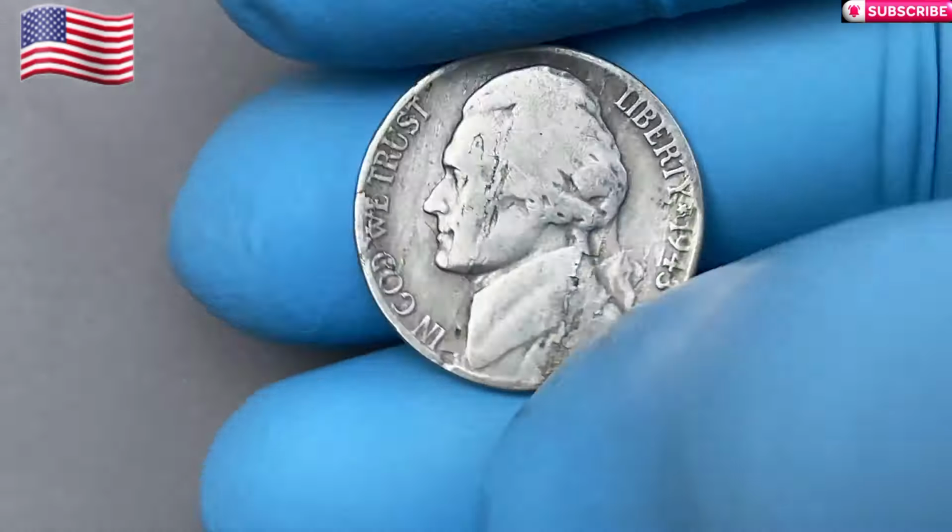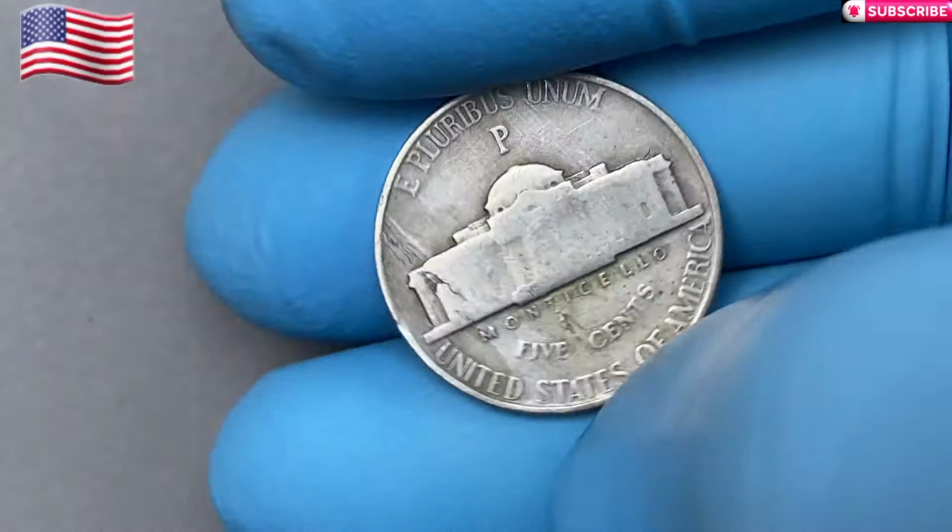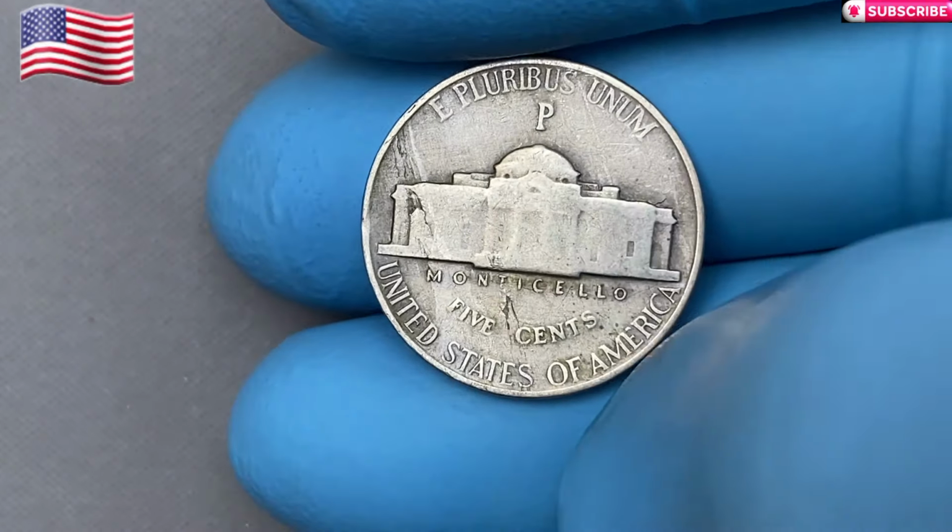But something unusual happened during World War II that changed the way these nickels were made, and that's what makes the 1943 edition so special. During the war, nickel was a critical metal used for military production, so the U.S. Mint had to find an alternative.